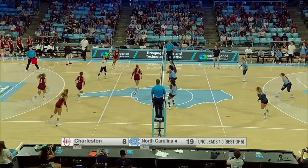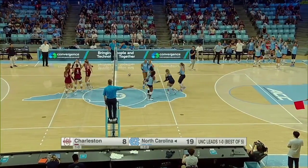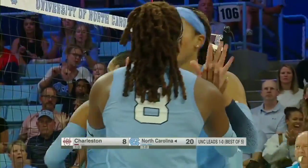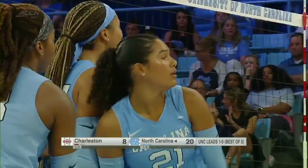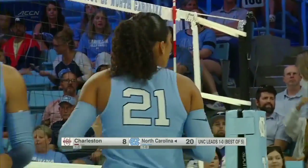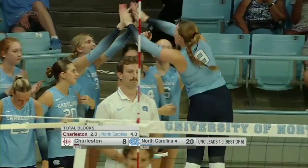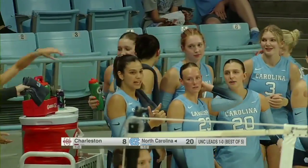Seven overall errors in the set for College of Charleston, 11 in the match, and there's a block for Carolina. Haven't seen a ton of the block for the Tar Heels, but we didn't last night either. Just 5 in the match, and that was their 4th tonight. Well, and their defense behind the block has been stellar. You talk about May, what she's done. We've seen Overbeck come in and make a few plays. Schaffmaster's been a good digger in the backcourt so far this weekend as well.